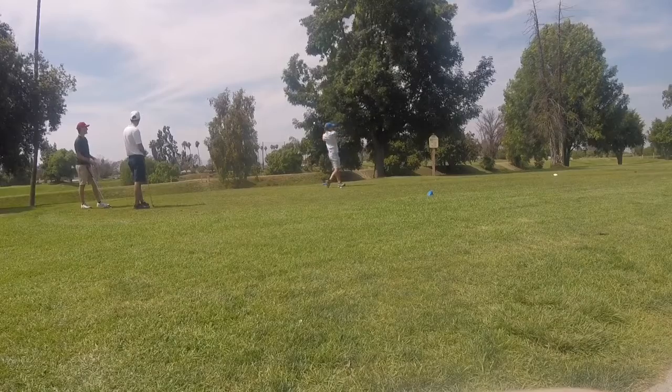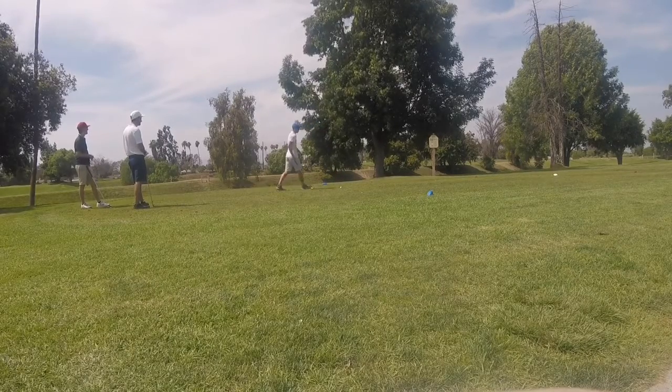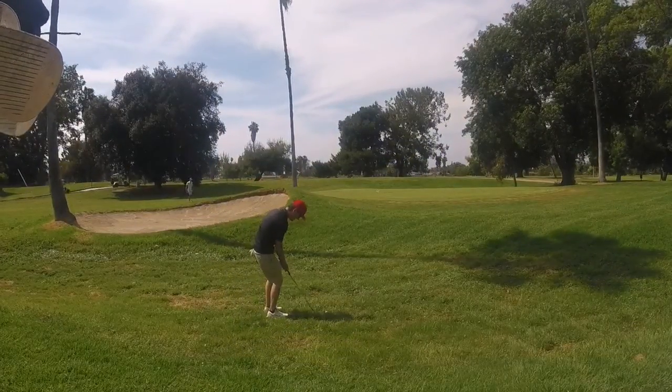And just if you want to see another swing, this is Ethan, captain of the team. He's about to hit or not. So I ended up pin high, maybe a little past the pin right.